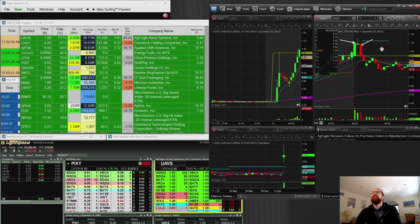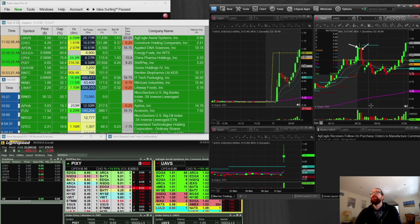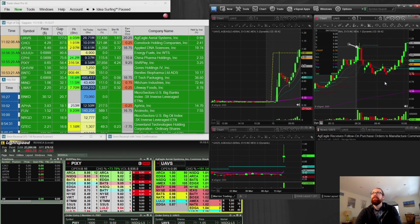It didn't break out, but then when it came back up right here, it halted at $1.15, which is halting at the high. On the one hand, it's a double top. On the other hand, when they halt as they come back through the high of the day, they almost always squeeze out early short sellers.